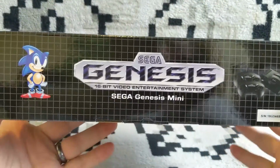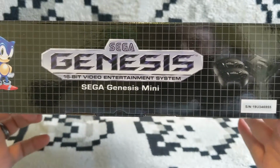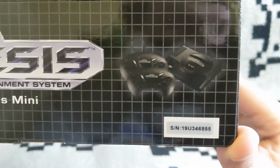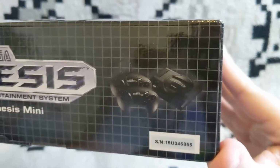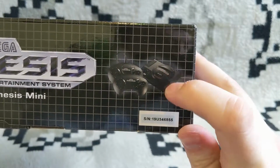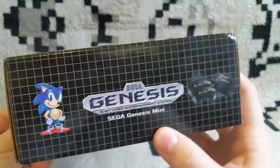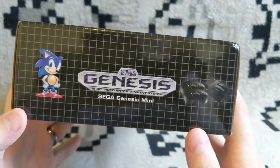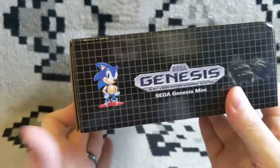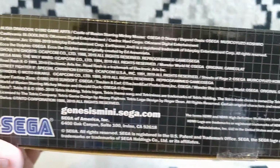Along the top we have Sonic hanging out up here, Sega Genesis, 16-bit video entertainment system, Sega Genesis Mini, and then a wonderful little render of the system and its controllers. Looks like there's a little background fog effect going on there. Nice, nice. Along the side we have the exact same thing here, just more condensed, smaller. Nice. On the bottom, we have a crap ton of copyright information.